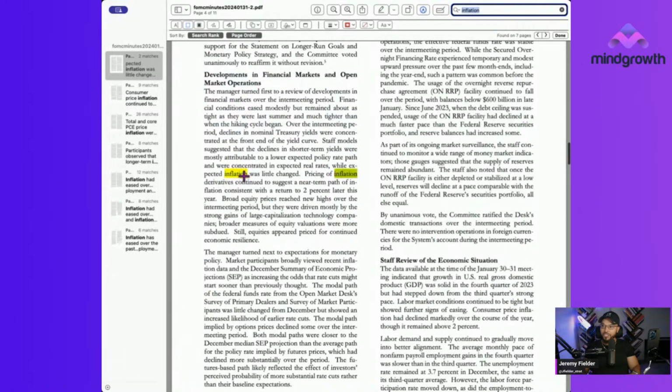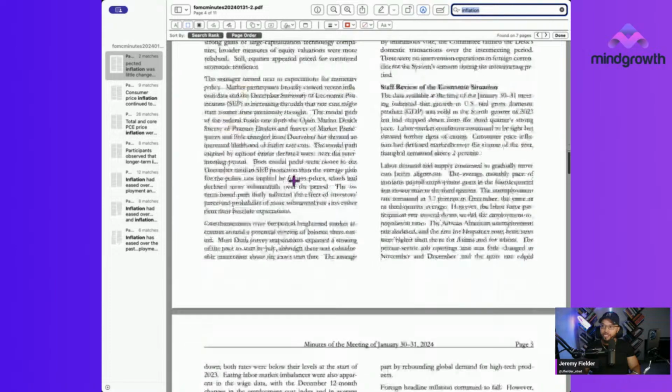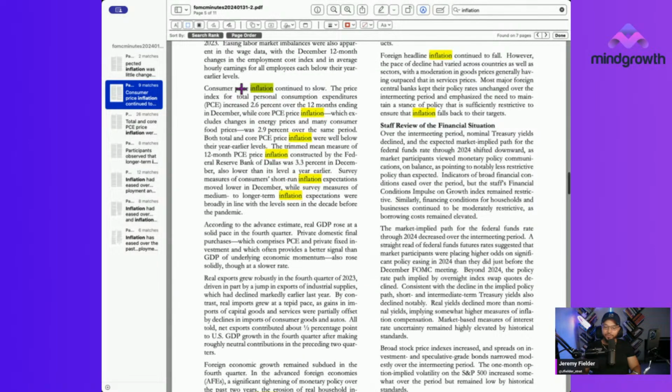While expected inflation was little changed, price of inflation derivatives continue to suggest near-term path of inflation consistent with 2%. Okay, that's not too crazy. Consumer price inflation continues to slow. They also mentioned, I had it in my other highlights, I don't want to take too long to find it, that they're actually projecting that consumption does slow in February.